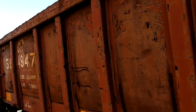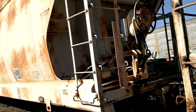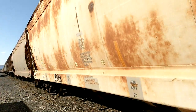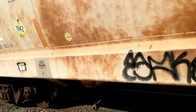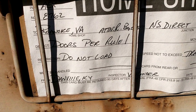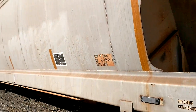Yeah, I figured I'd come out here and record all this because these cars might not be around too much longer. But I think all these cars down here, some of them might be fixable, but I doubt it. Doors Pro 1 and Esther Road. Yeah, these are a whole thing of green cars.